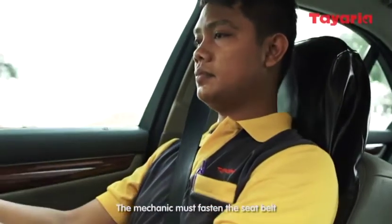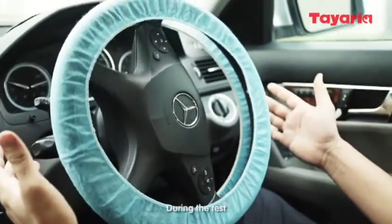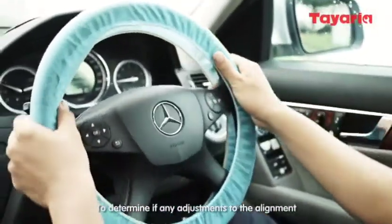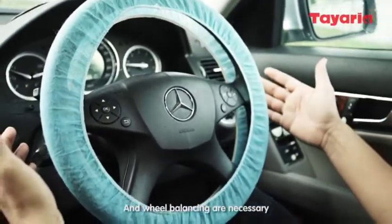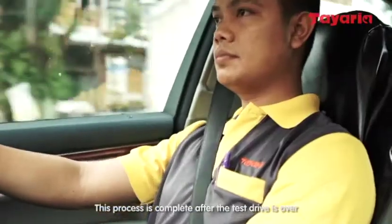The mechanic must fasten the seatbelt before conducting the test drive. During the test, give extra attention to the handling of the car to determine if any adjustments to the alignment and wheel balancing are necessary. This process is complete after the test drive is over.